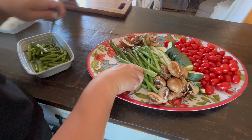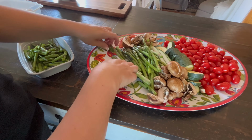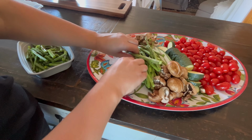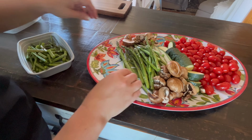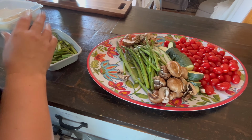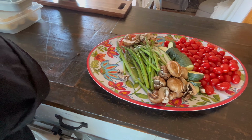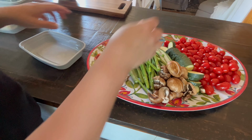I purchased these little containers off of Amazon. They are meal prep containers. They're perfect for you to put your lunch in or dinner if you've made your whole meal. They're not very big. It's really good for portion control too. I like to use those for that.